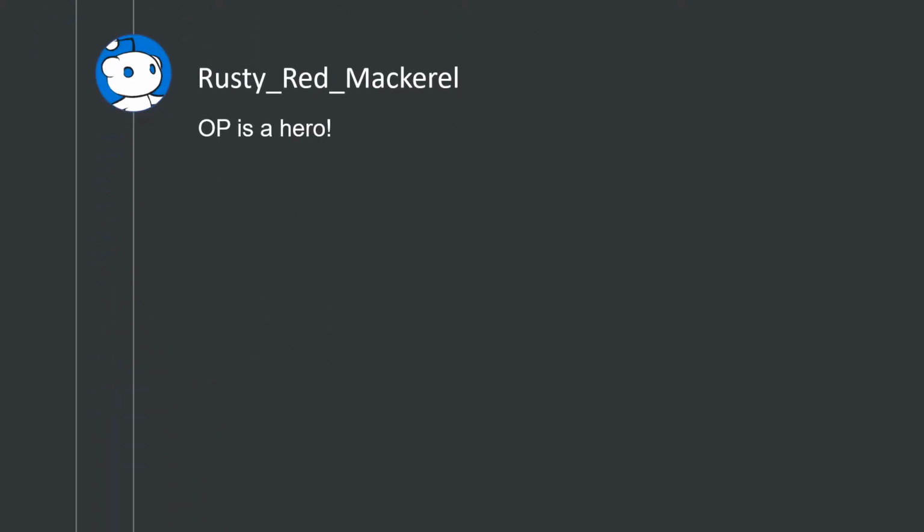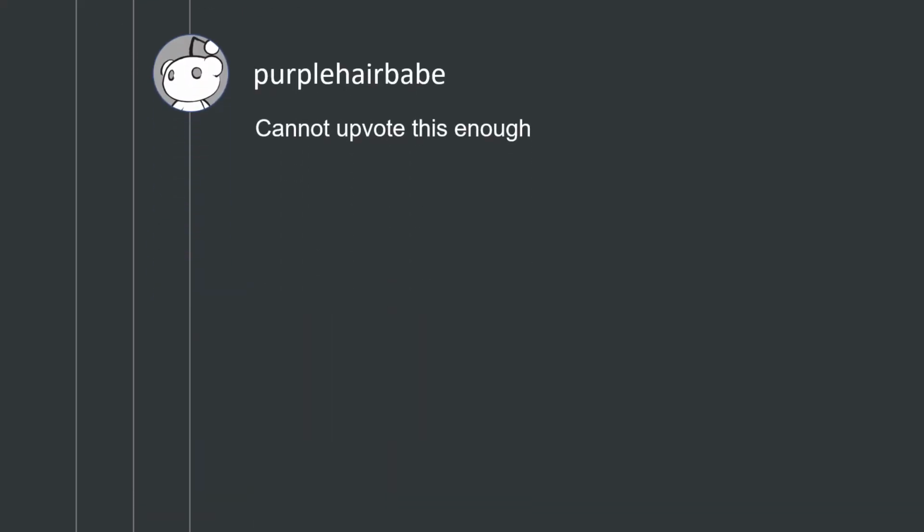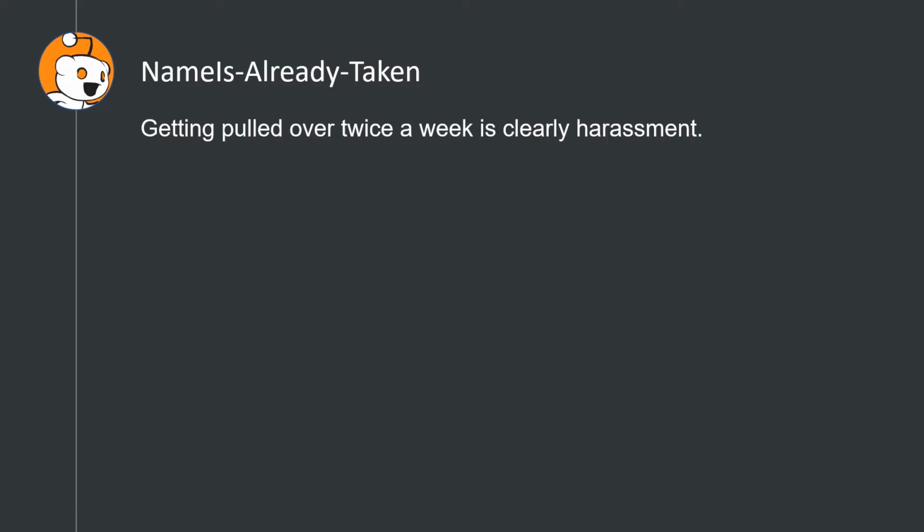OP is a hero. Cannot upvote this enough. Getting pulled over twice a week is clearly harassment. What does his department say about this?